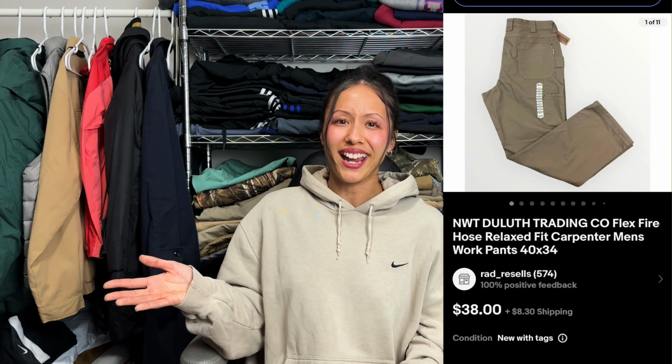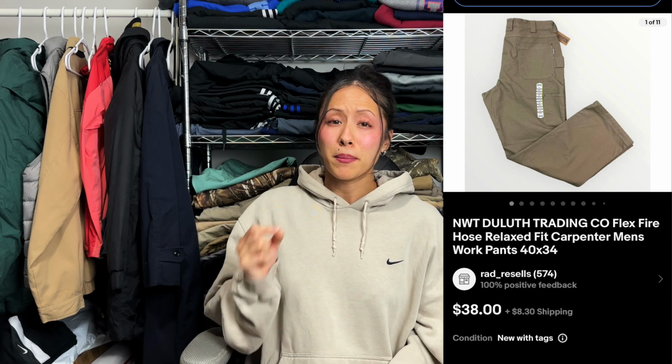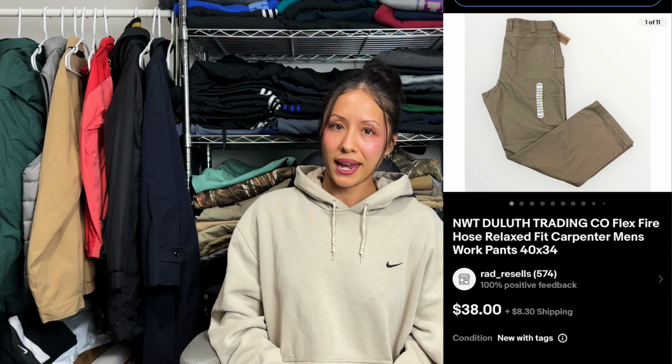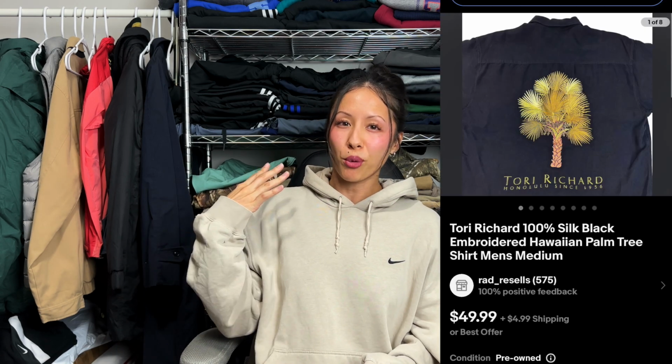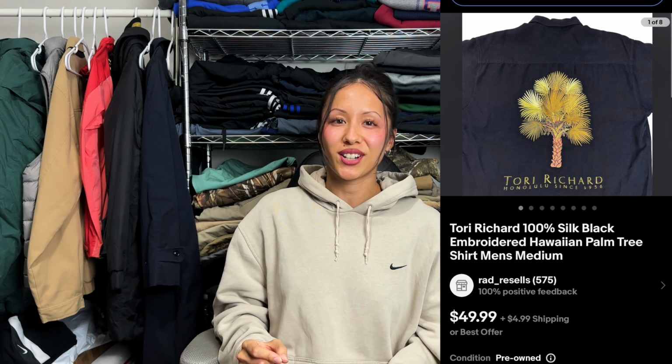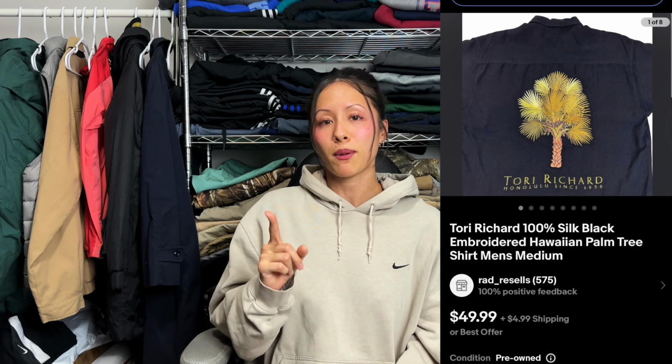So starting with eBay, we have a brand new with tags Duluth Trading Company pair of pants. This was from the day that I found like 7-8 Duluth Trading pants at Goodwill. It was insane. Just a solid brand to be on the lookout for, especially when it comes to their pants. Not all their shirts sell well, but their pants, their carpenter pants, their khakis, solid pickups. Next we have a Tory Richard Hawaiian shirt. This one had a beautiful black color with the gold embroidery on the back, 100% silk, and just a solid sale there. Tory Richard is a good brand to be looking for as well, especially their Hawaiian shirts.